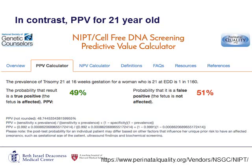So there is a positive predictive value calculator that you can go on at the National Society of Genetic Counselors website or perinatalquality.org that you can actually give the patient the positive predictive value for her particular cell-free DNA result. And I would really encourage you to do that when you get your results.